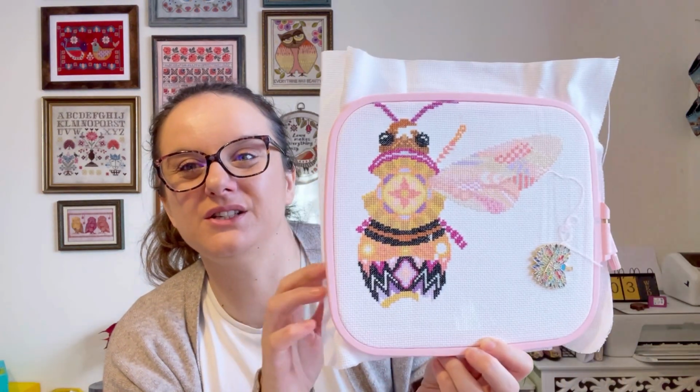And the needle minder is from Meloka Designs as well. My future plans, or plans for 2024, do include Meloka Designs as well.